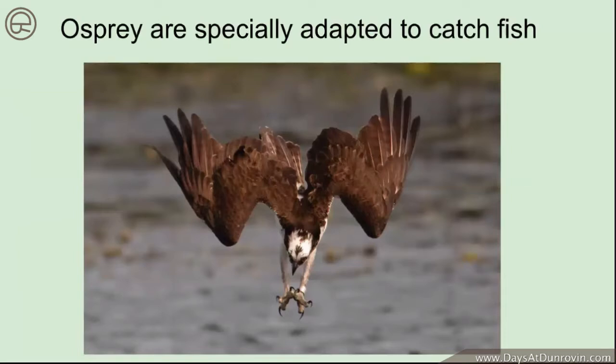As for diet, ospreys are specially adapted to catch fish. Here's a nice photo of one diving. You can see some of their unique characteristics, such as the M shape in the wings and how they bowl their talons like that. And we will be talking about all the special adaptations for catching fish in a future broadcast. But just so you know, they eat fish, and that's why they are such good research birds for us and why Project Osprey is focused on them, because the fish hold the key to the river's ecosystem health as a whole. So if we study the ospreys, we can learn a lot about the rivers themselves.